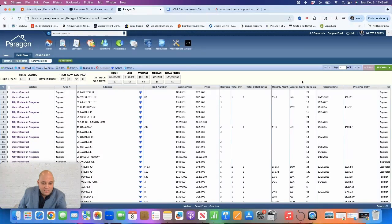Last week, there were 66 properties that went under contract, so we are up from last week, coming off of Thanksgiving. The average sales price was $825,000, so slightly higher this week, and the median sales price was $689,000. So the median price is about $100,000 higher than last week.